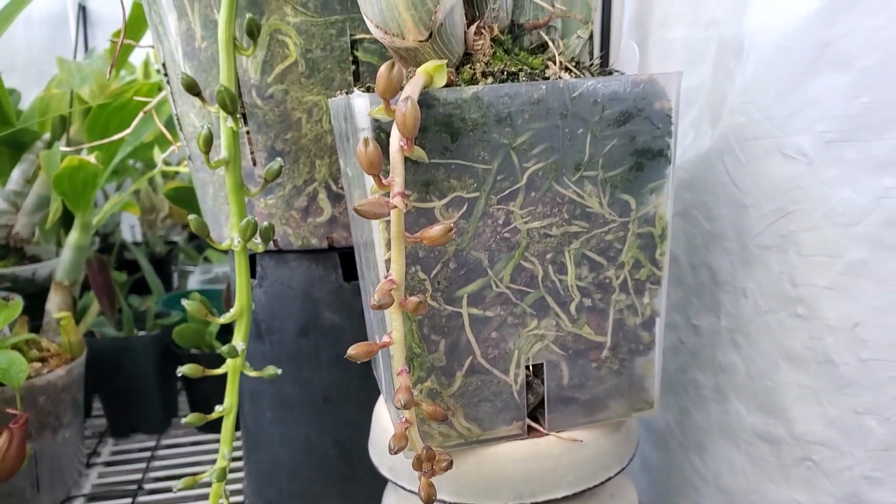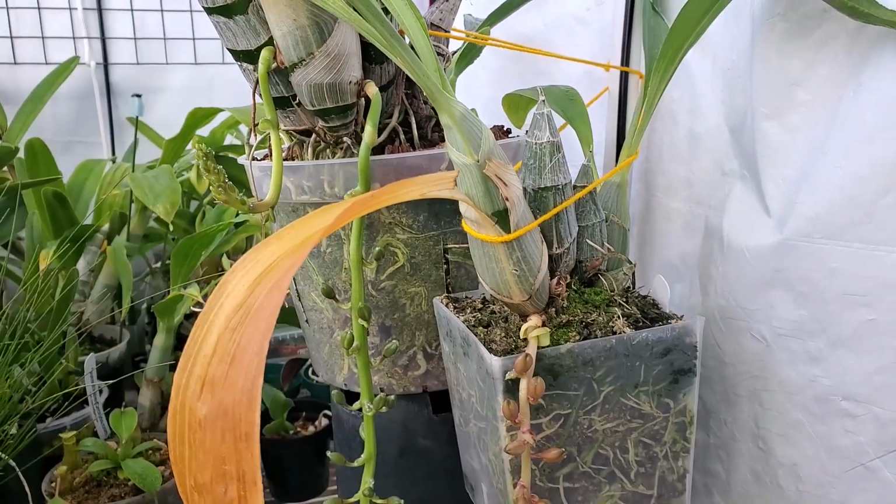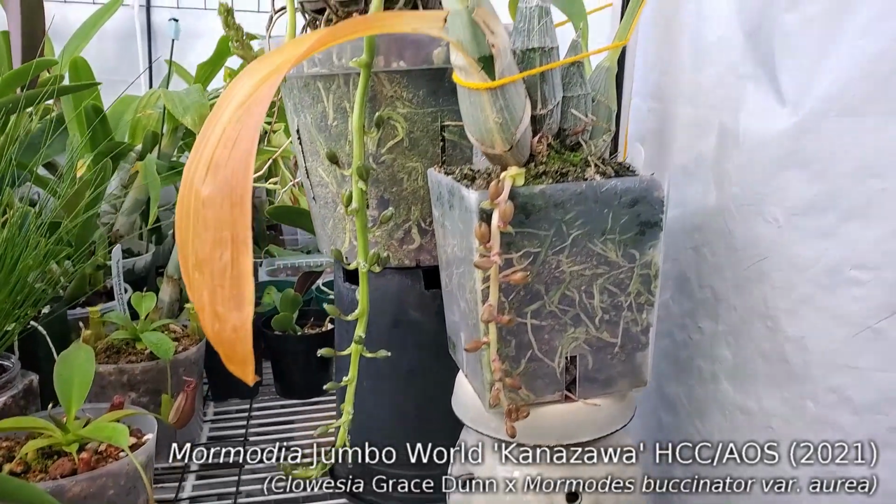I got this one from SVO a couple years ago. And behind it we've got Mormodia Jumbo World. Spikes unfurling nicely there.